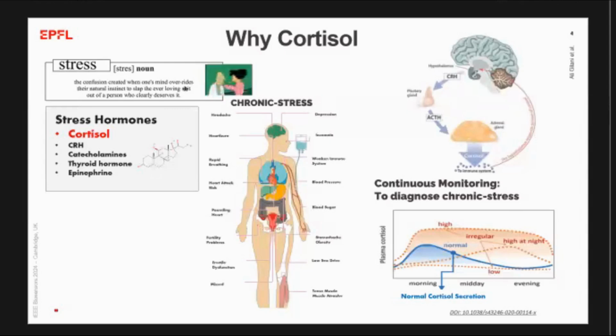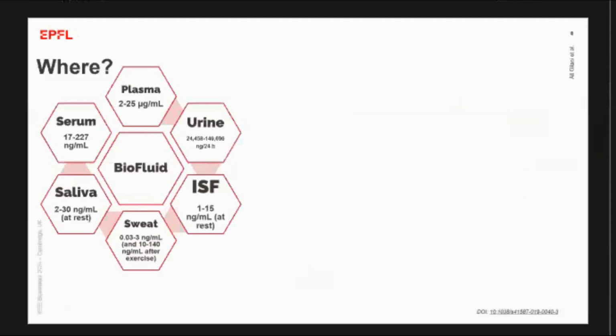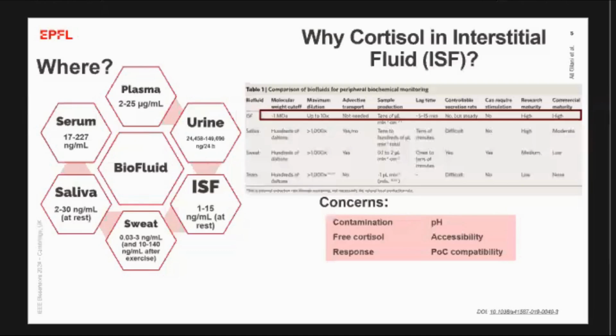So to diagnose it, we need to monitor this cortisol level during the day, which is very difficult with conventional methods. Of course, there are other interests for measuring cortisol, from other diseases like Cushing syndrome and Addison disease, and also some fancy applications, from sports applications, or evaluation of the performance of employees of a company. But where can we find this cortisol? Cortisol can be found in almost any biofluid in the body, from plasma, serum, saliva, interstitial fluid, or sweat or urine. But which one is the best for detecting cortisol?